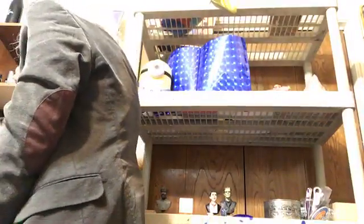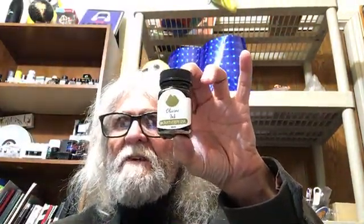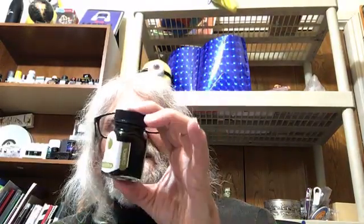And while we're at it, I can tell you one of my favorite inks. I wish it came with a bigger bottle. Here's a small bottle of the Monteverde Olivine ink. Love this ink. Love it. Just some great stuff. 30 mils. Yep, great stuff.